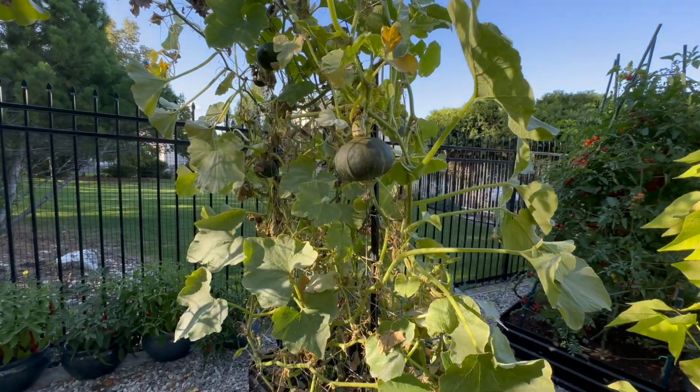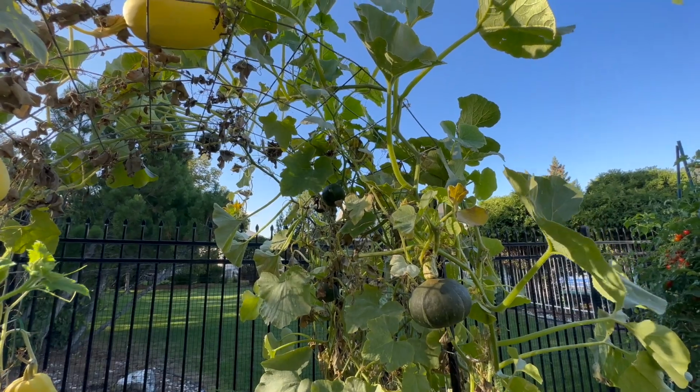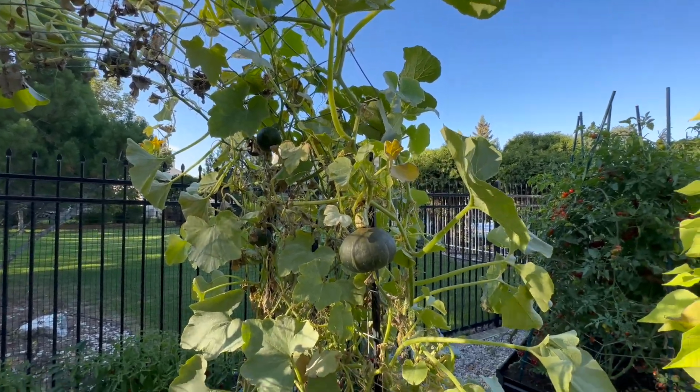This is the kabocha squash. The squash are still small, and I don't think they are going to get any bigger. I am not going to harvest this squash anytime soon.